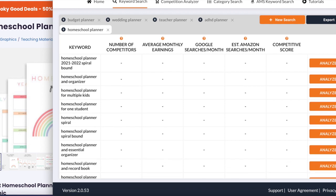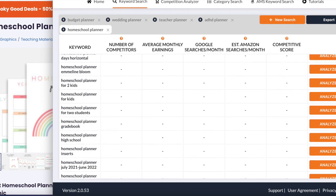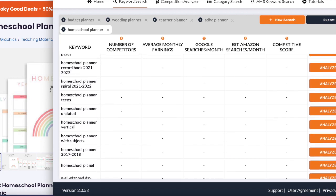So I'm just gonna do a quick scroll for you. Homeschool planner for 1 student, homeschool planner for 2 kids, homeschool planner record. You see, people keep specifying. So guys, that's why I keep recommending that we use the years 2021, 2022, because this is what people are actually searching for. Estimated Amazon searches 100, average monthly earnings 1000, and the competitor score 85, not too much.